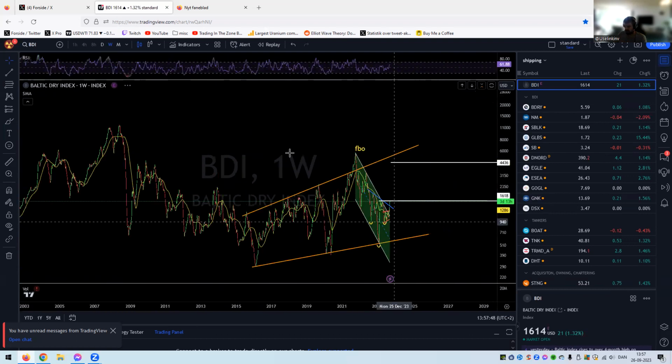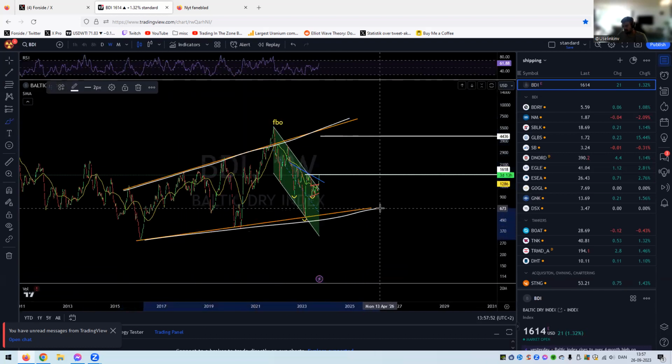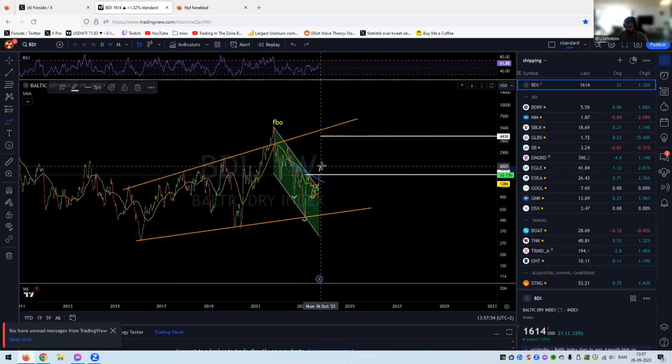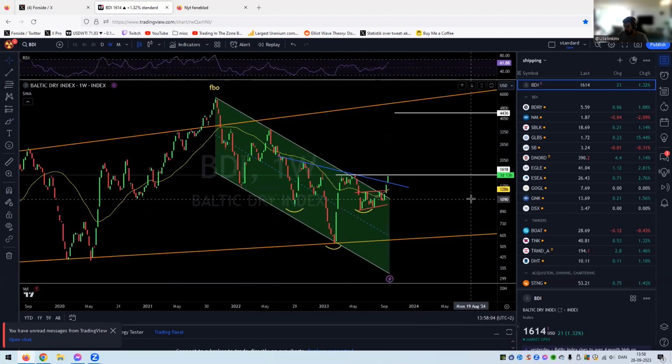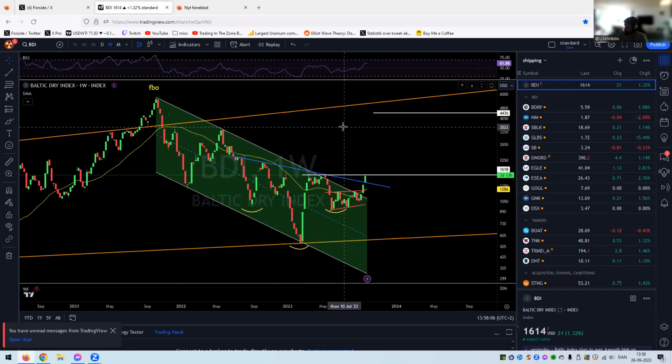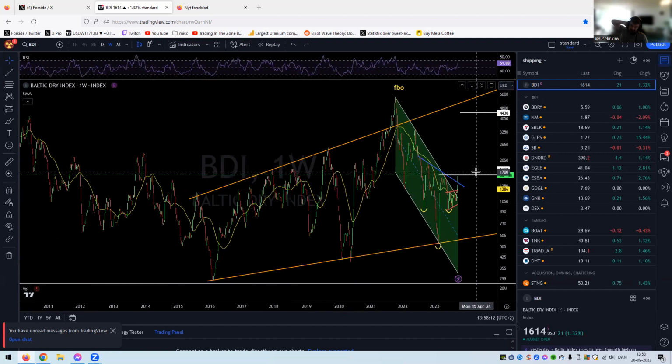And yeah, here you have the expanding formation, and getting above here clearly indicates that you have a lot of fresh air. So you should go higher and visit the highs here. So yeah, Baltic Dry Index could be a very good play here in the near future for the Baltic Dry shipping. So yeah, that's all I had for today.